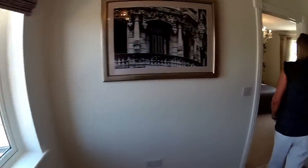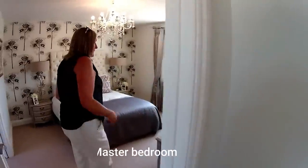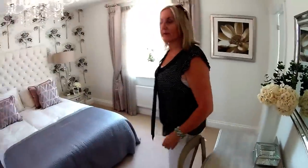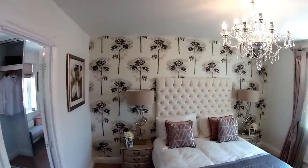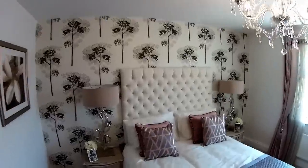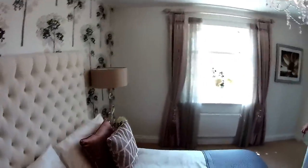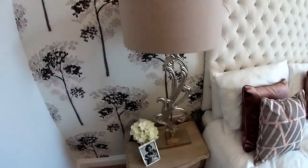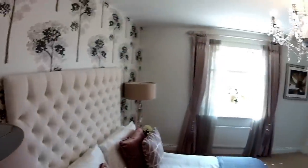Landing curves around. I wouldn't say it's a curve. Oh, well, you come around, don't you? I would say this is the master. This is bedroom one, isn't it? Yeah. Because you've got a dressing room through there. Absolutely beautiful. It is a master bedroom of all master bedrooms. I mean, just look at those lamps. If that doesn't say master bedroom. The ceiling height in here, though. Yeah. Gives you that real sense of space and the height on the door frames.